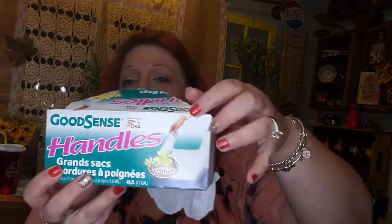And I've got to admit, I love garbage bags with handles because you can use these for other things. I have a ton of brand new stuffed animals that I had donated and am bringing to the shelter. I can fill these bags and carry them there. So you can use them for other things. But let's take a look at this garbage bag. Because you know what? These are good.